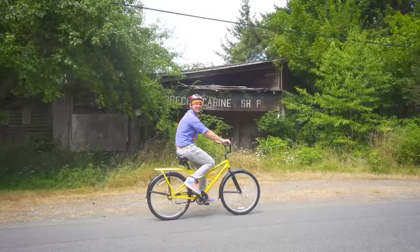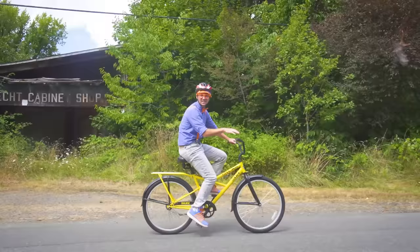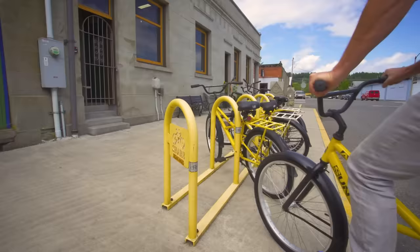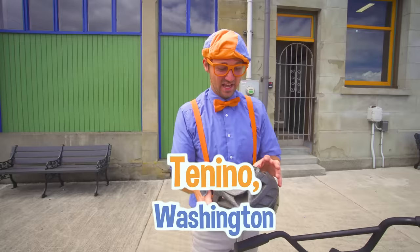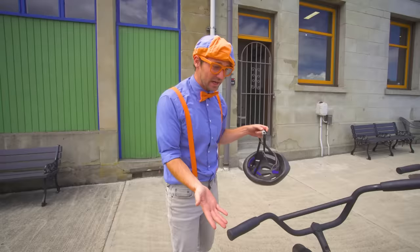Blippi. Whoa! That was the mayor! That's awesome! Here we go! Wow! That was so much fun going on this bike adventure with you in Tenino, Washington. They definitely have a really cool town here. And it's so great that they have these yellow bikes for people to use for free.